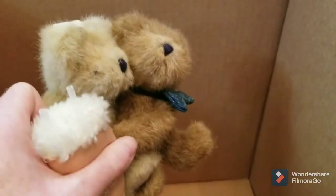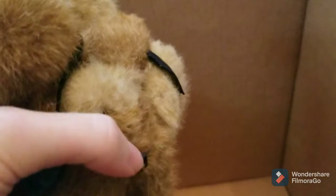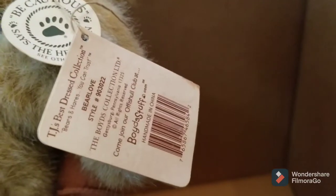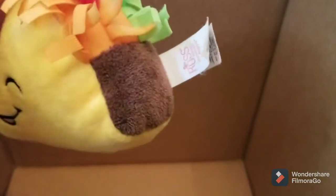These two bears, it looks like they're sharing a milkshake. Usually this is, I can't remember the name of the company, but I've sold a pair like this before. Maybe I should just look at the tag. TJ's Best Dressed Collectibles. So it does have the tags. Might not mean new, but it's going to sell for a little bit more because it still has the tags. Yeah, Boyds. I thought it was Boyds, but I didn't want to say that and be wrong. And then this is a Russ. It's a taco.